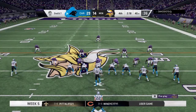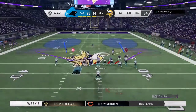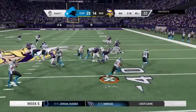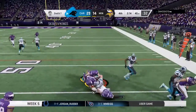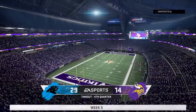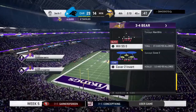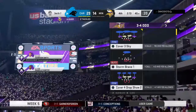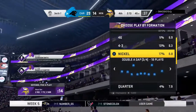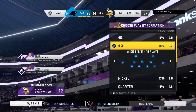Ready. Check. Watch 54. I'm going for that. McCaffrey on the toss right. And for one of the first times tonight, he's going to be held up at the line of scrimmage. And now here comes the third of their timeouts defensively. So they'll be left with only the two-minute warning to stop it from here on out.